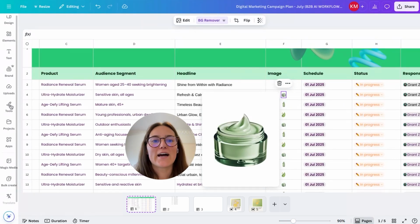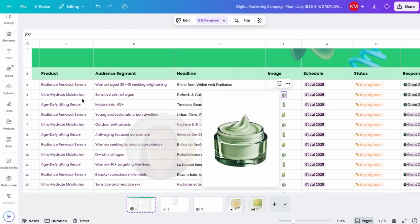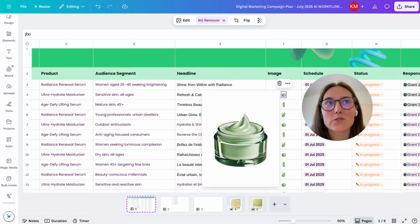So now that we have everything we need, this is where things are going to get really exciting. We can turn them into actual designs using bulk create. So you can generate multiple design variations all in one go. Everything is really nicely organized in our sheet. English and French headlines are freshly cleaned up. Visuals and platform specific copy. So you simply select the rows you want to turn into design.